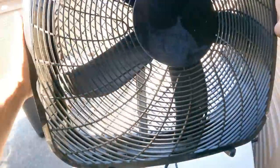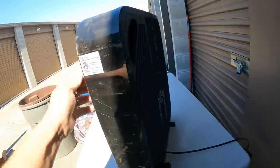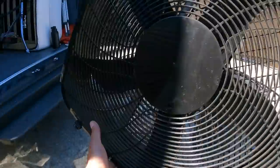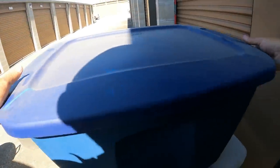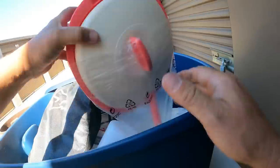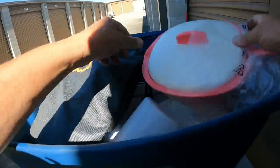Nice fan. Everything I pull out that's nice, I'm thinking, okay, maybe I'll bring that to the nicer market. And maybe not this, though. Intertech box fan. I'll bring that to Stockton. It's at least $5 on that. Next box, next bin, next whatever. Oh, some Tupperware. Real Tupperware. That's pretty nice.